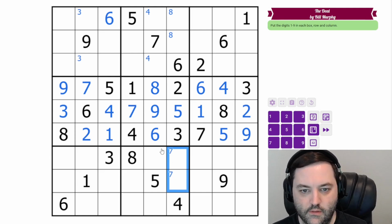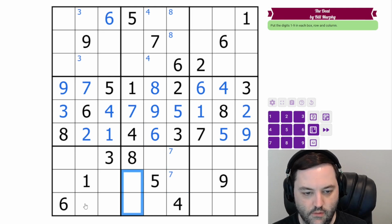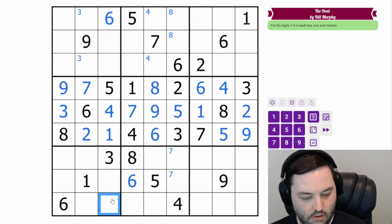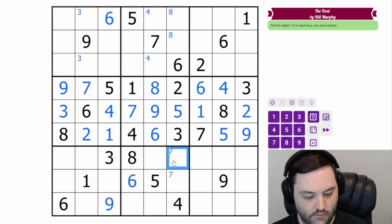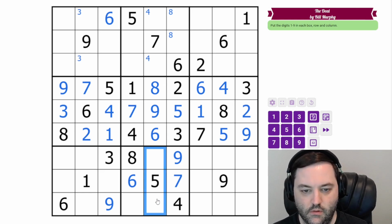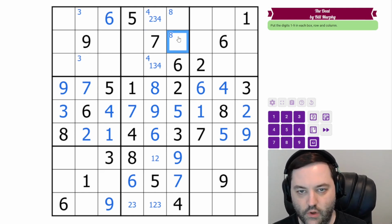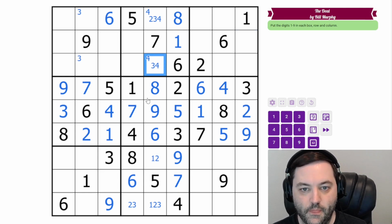7 is going to go in one of these cells. 4's. 6 in one of these cells, and 6 here. Nine has to go in one of these cells, and there's a 9 here. Means 9 is here in this box, so that's a 7. So 1, 2, and 3, and that's not a 1, and that's not a 3. 1, 2, 3, 4. I'm gonna mark that. These are 1 and 8. We can just place them from that 1.